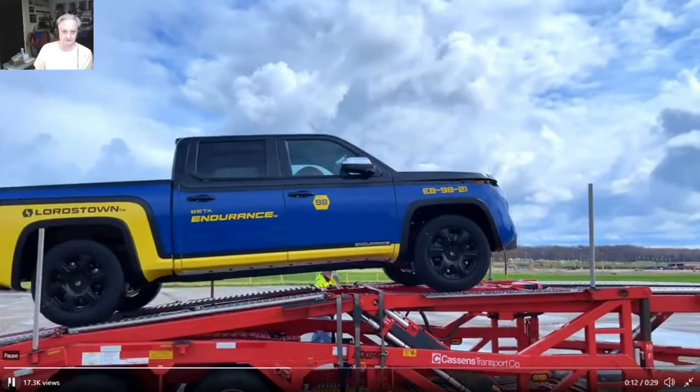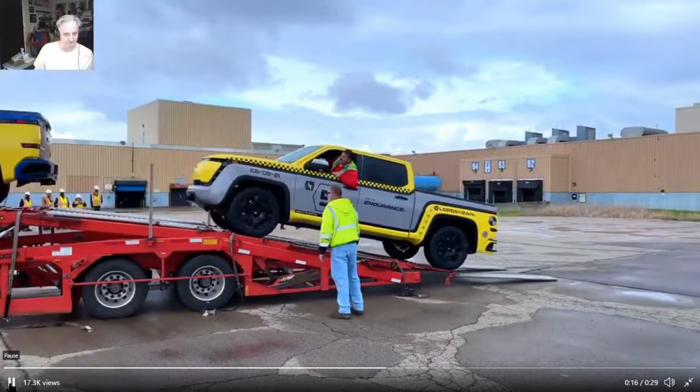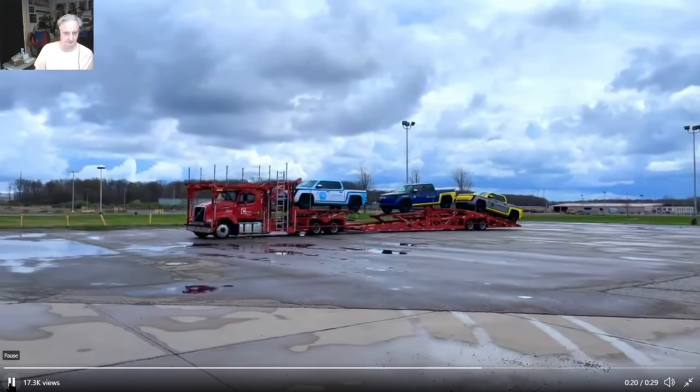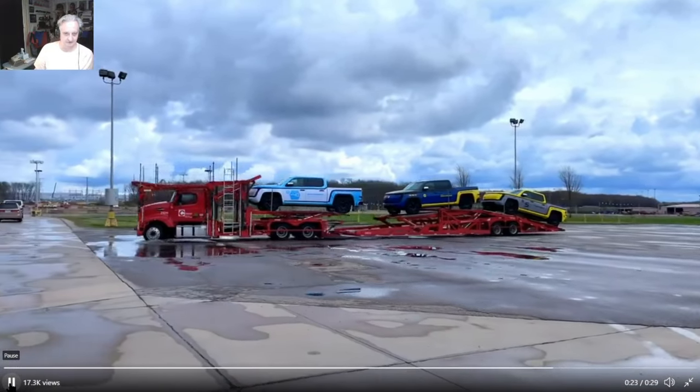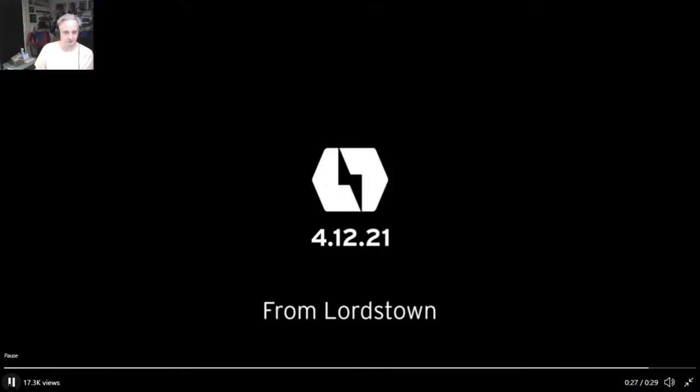I thought that said Goodyear on it. Well, those are the Goodyear colors. That's got 5 stars on it too. I wonder if that's a crash test vehicle. I don't know if that's a test vehicle, but those are definitely the Goodyear colors. It might say Goodyear on one side. I'm not sure. Anyway, there you go.